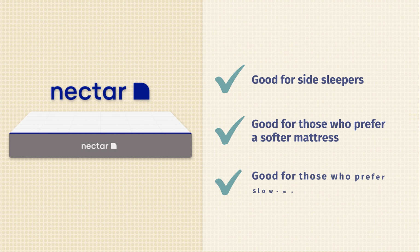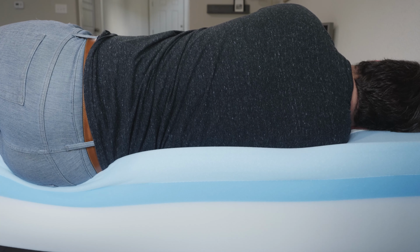And last but not least, again, speaking of feel, if you prefer more of a slow-moving memory foam feel, you lie down on your mattress, you slowly sink in, it's definitely what you get with the Nectar.